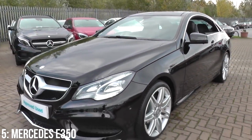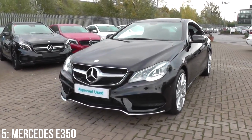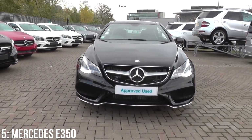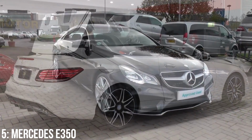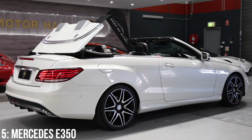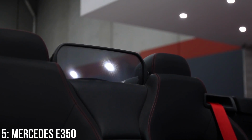The only real differences you get by going for an AMG line is the sporty body styling, 15mm lower suspension, silver painted front brake calipers, and wider 18-inch alloys. Either way, the car won the Auto Bild Design Award for Germany's most beautiful coupe and the Auto Motor und Sport Design Award for the convertible. And I personally have to agree, they are very good looking cars.